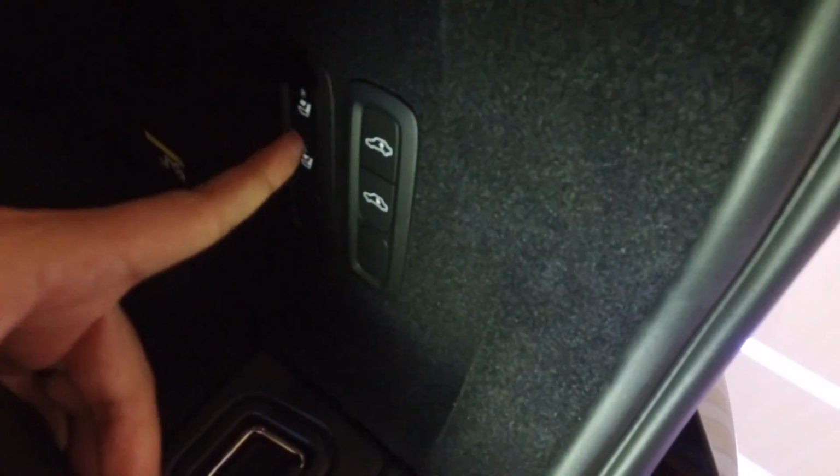These two buttons allow you to raise and lower the height of the car. I press this, the car has dropped slightly. So it allows you to lower the height of the car, so that you can more easily move heavy things up.